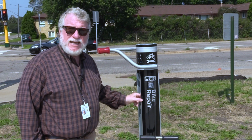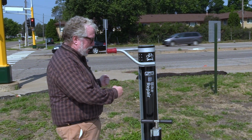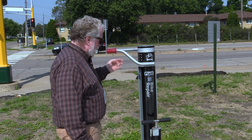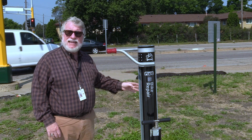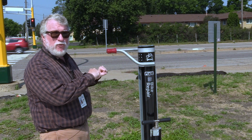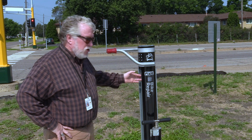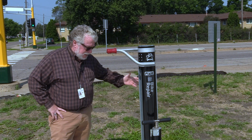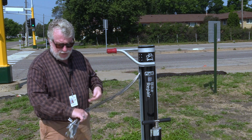This is a bike fix-it station that's been built into the site, and I've already gone by and seen somebody with their bike mounted to it working on it. It's got a tire pump. It's got a place actually for you to hook your bike up to it. And I have to be honest, I don't know exactly how it works, but the other day when I went by, there was a gentleman that had his bike on the rack, and he was working on changing his inner tube on his tire. So you can do something like that here with the bike fix-it station, and it's really a nice complement to the bike riding trails that go through here.